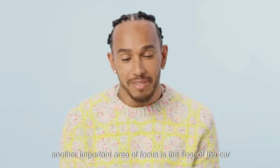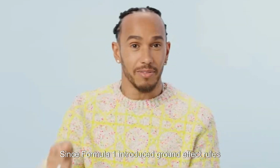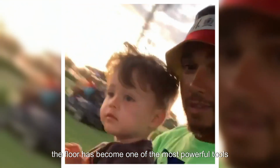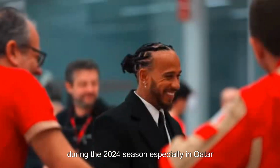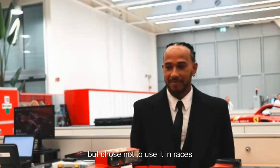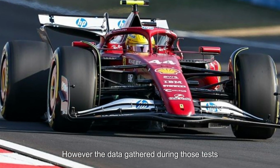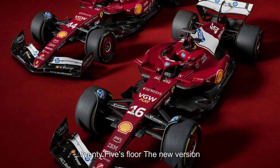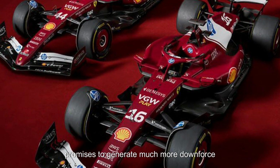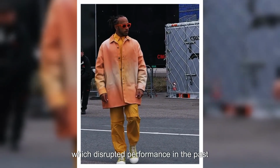Another important area of focus is the floor of the car. Since Formula One introduced ground effect rules, the floor has become one of the most powerful tools for generating downforce. Ferrari tested a new floor design during the 2024 season, especially in Qatar, but chose not to use it in races because it wasn't quite ready. However, the data gathered during those tests has now helped shape the design of the SF-25's floor. The new version promises to generate much more downforce without causing problems like porpoising, which disrupted performance in the past.